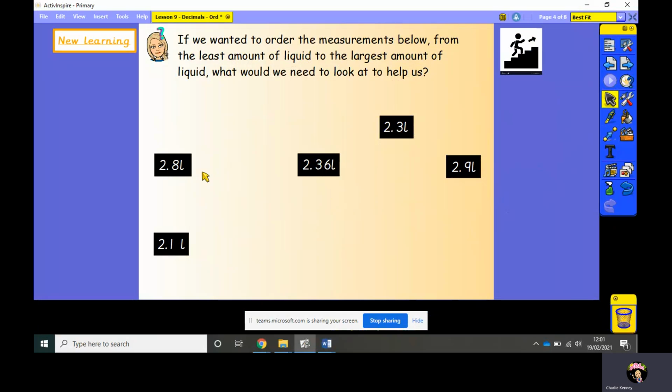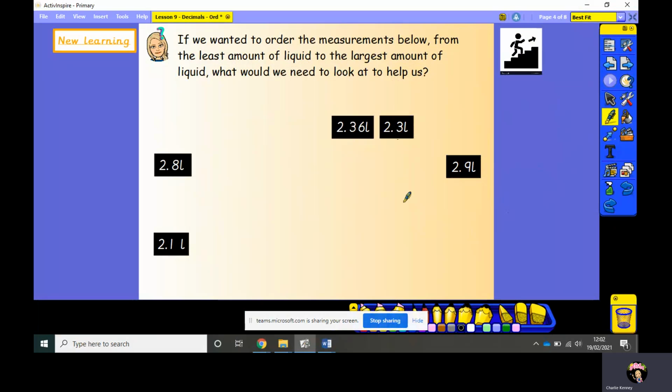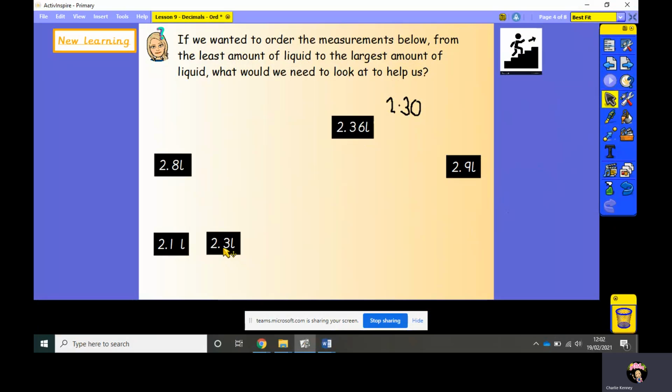Then the next one, well, it could be one of these two because they've both got 3/10. Now, this is where our knowledge of our decimals and their equivalents comes in, because we know that 2.3 is exactly the same as 2.30, because that will help me compare it with this number. So 30 hundredths is definitely smaller than 36 hundredths. So this one's going to go first, and then this one's going to come next.